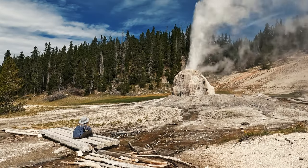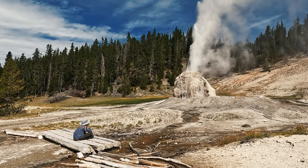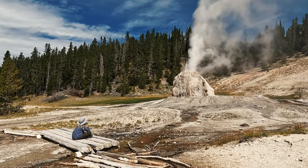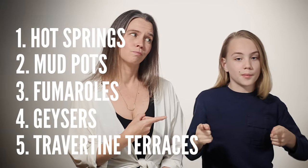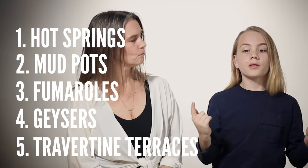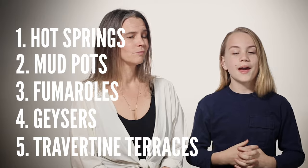Superheated water, being lighter than the colder water around it, moves through the cracks and holes in the earth until eventually coming to the surface. This underground plumbing creates the system of hydrothermal features that we see in the park today, and it results in one of five different thermal features depending on the geology of where you are in the park. These five features include hot springs, they're the most common, mud pots, steam vents, also called fumaroles, geysers, and travertine terraces.